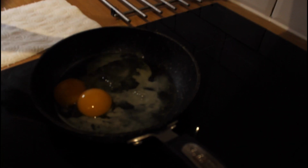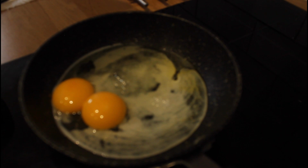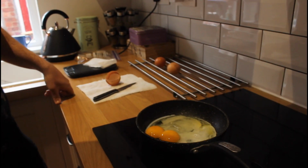Yes, it's a nice double yolk. Double yolk there. It's a big one. Happy with that? Happy with that, yeah. Could get a nice omelette out of there.